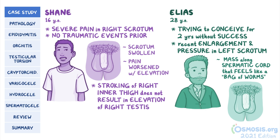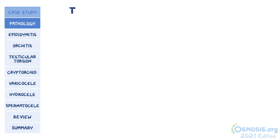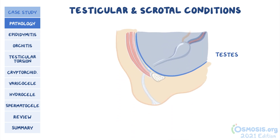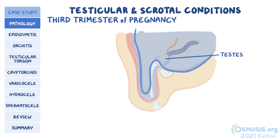Based on the initial presentation, both Shane and Elias seem to have some form of testicular and scrotal condition. Now, for your exams, remember that the testes begin their development in the abdominal cavity, within the peritoneum. During the 3rd trimester of pregnancy, the testes usually begin to descend into the pelvis via the inguinal canal, and ultimately settle in the scrotum.